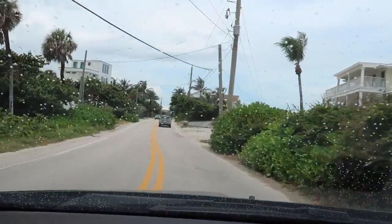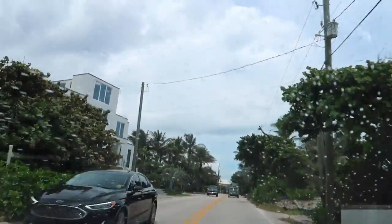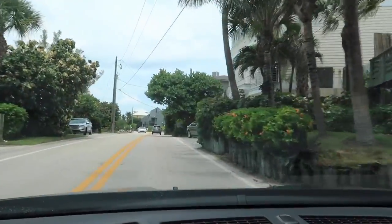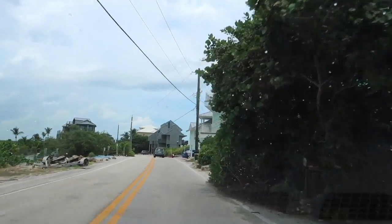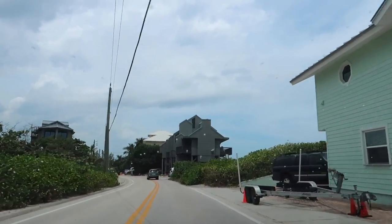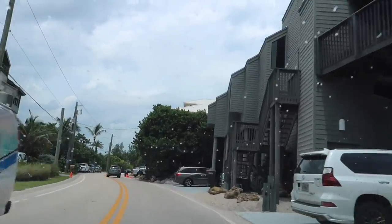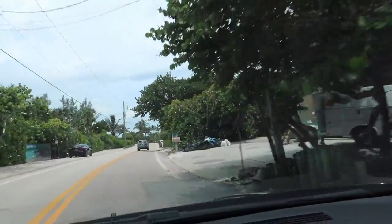This roadway leading up to Bathtub Beach, super nice, and got some really interesting houses down here too. I think I like that about Florida, and how every beach town has these beautiful houses on the beach. Very expensive, and also very risky to buy a house on the beach in Florida, where we have hurricanes all the time. But this is a nice area of town.